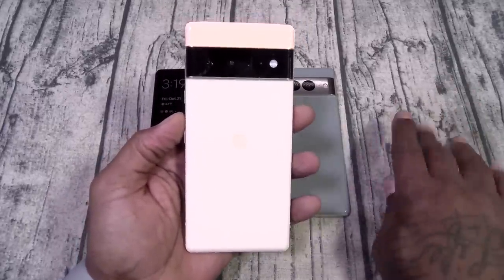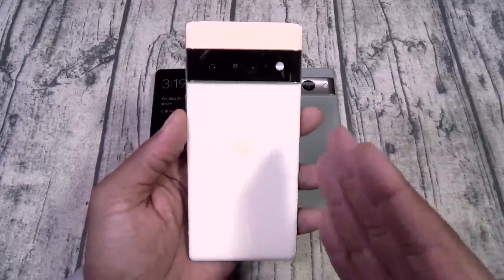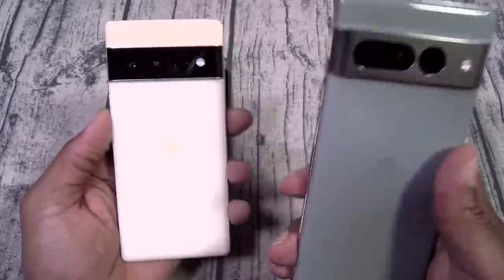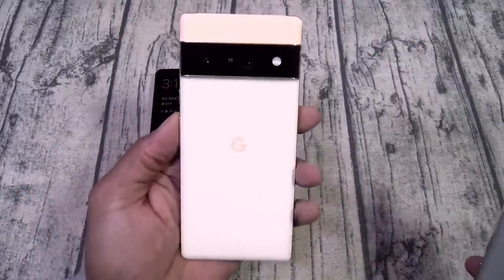Now, I know somebody's going to type in the comments, oh, yeah, but one is more optimized for gaming and one is optimized for battery. We're not talking about those kind of specs right now. We're talking about the real world. And in the real world, the G2 and the original Tensor chip, they're going to feel the same.